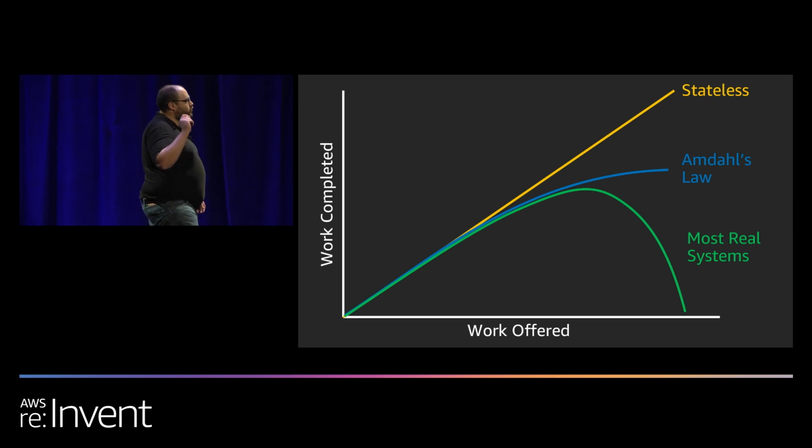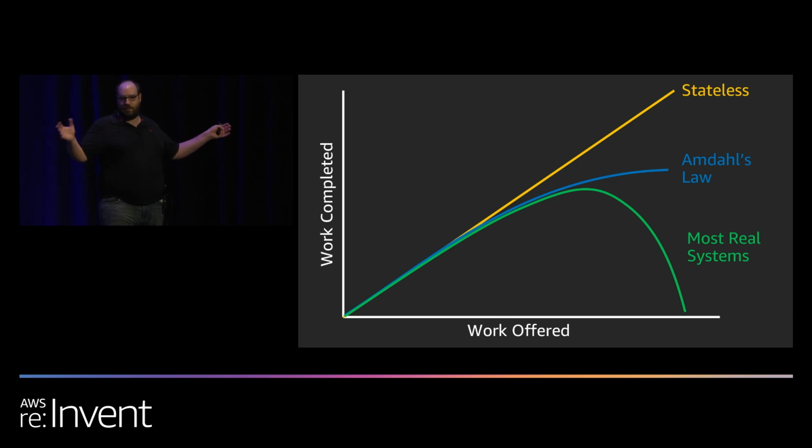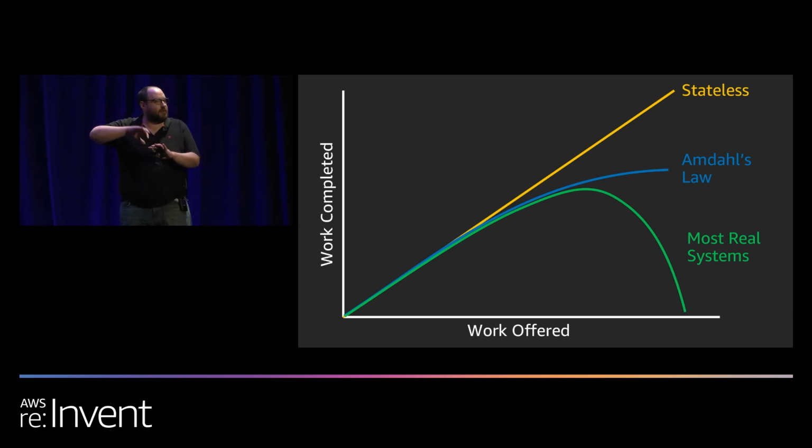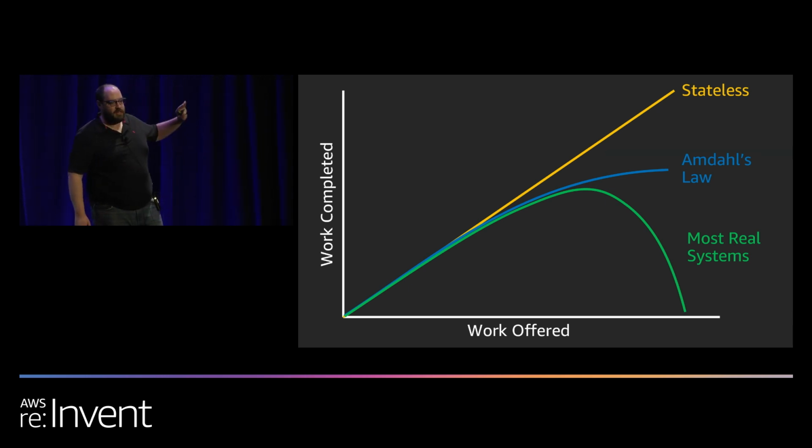Let's talk about two models of that. There's the classic, which is Amdahl's law. Amdahl's law says there's an amount of available concurrency, an amount of available parallelism in the system, and an amount of time spent on serial work. As you go up, the serial work starts to dominate, and your throughput levels off.